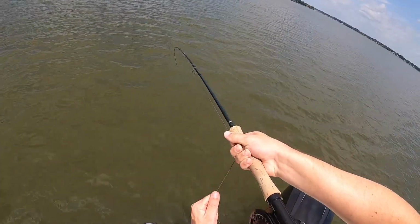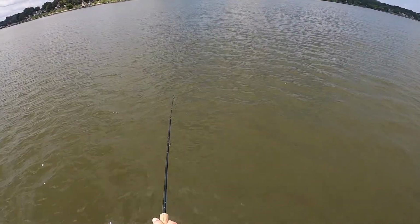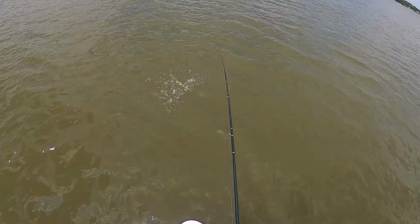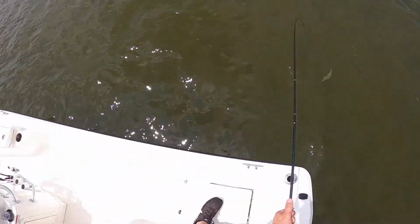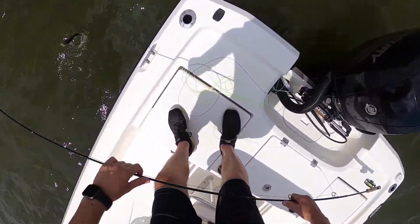That's another small rock. He's fighting way harder than a perch. My goodness, look at this. Tiny guy. I'm just gonna flip him into the boat. There. All right, I'll get back up to my line later. That's fine.